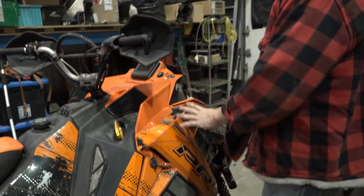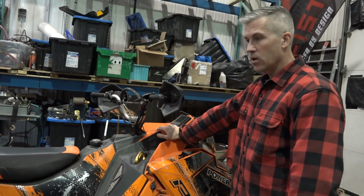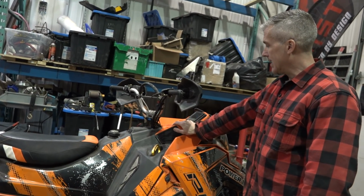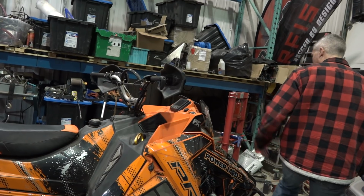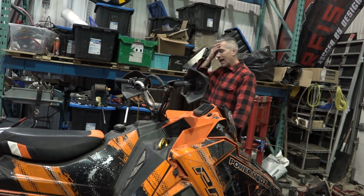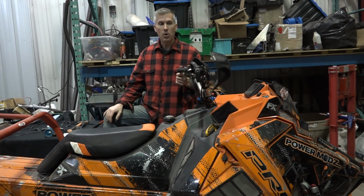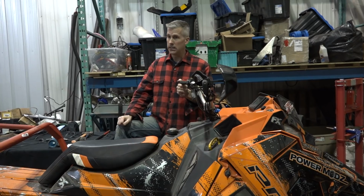What else do you do? The RMK. So the RMK is all done. It's all back together. I don't have my key, so I can't start it. But yeah, she's good to go. 6 pounds of boost. We just got to pick up some race gas for it, or actually we'll be running avgas in it. So we're going to go out and give this a try here probably Thursday or Friday, get it all dialed up, because it's going to be a little insane.